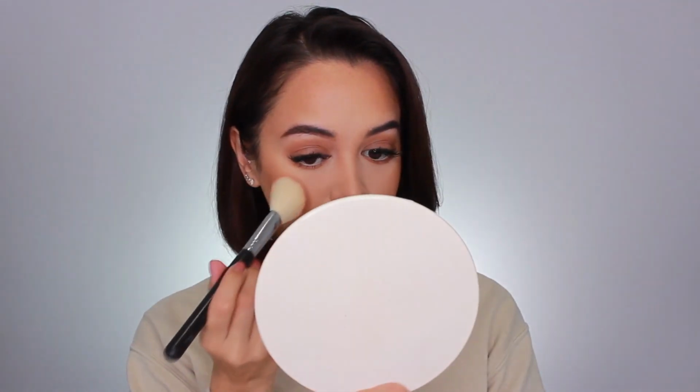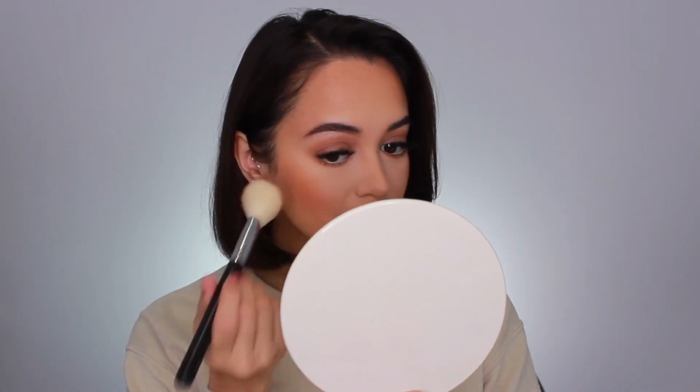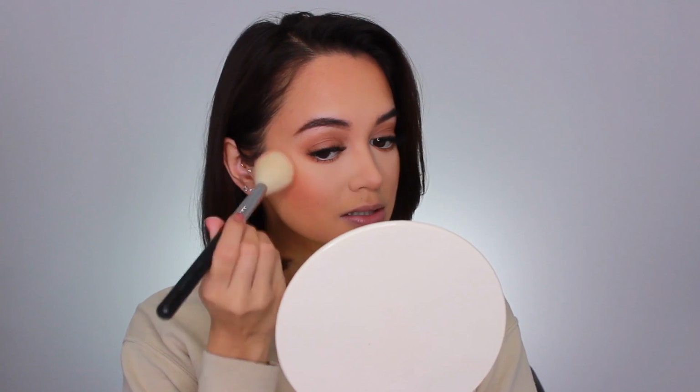Now of course I could leave things like this, but lately I've really been enjoying going in with blush. So one that I've been using that I feel like lasts really long and doesn't fade throughout the day is this one from Flower Beauty. This is their Flower Pots blush in Peach Primrose. So I'm going to take a little bit of that to my brush and just apply that to the apples of my cheeks and then slightly bring it back towards the hairline.